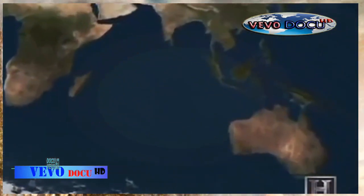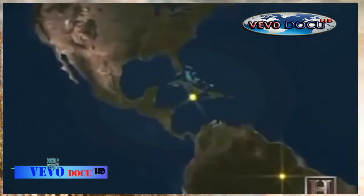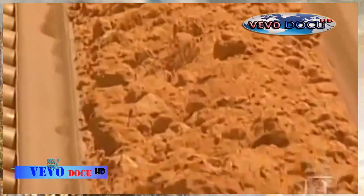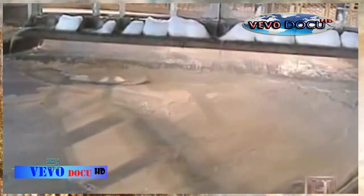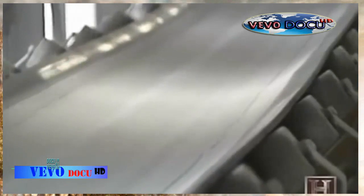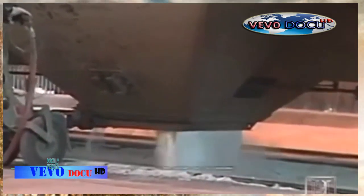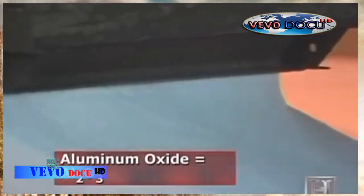The richest deposits of the ore exist in Australia, Guinea, Brazil, and Jamaica. A refining process will begin to extract the stubborn aluminum. A caustic soda digests the ore-rich dirt into a liquid and allows the separation of its components. The resulting white residue is then dried into a fine white powder, a compound called aluminum oxide, or alumina. This is the stuff from which aluminum is made.